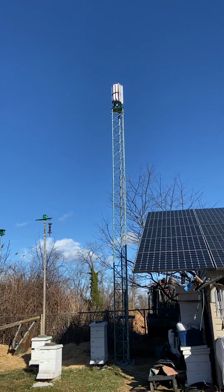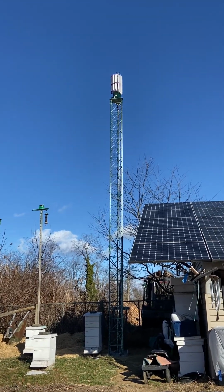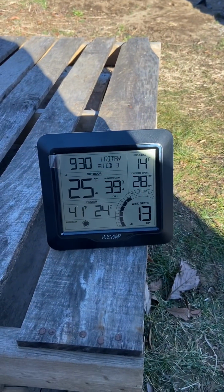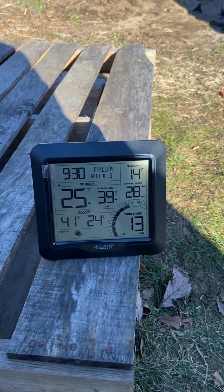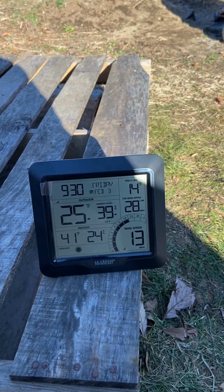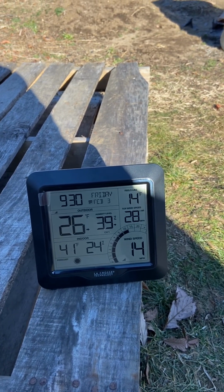So it hasn't moved. We've had gusts all the way. Top speed in the last hour is 28. It hasn't moved at all. Right now it's just doing 13, which is above their minimum requirement of 4 meters a second, which is 8.9 miles an hour. This is 13 and constantly going up higher.